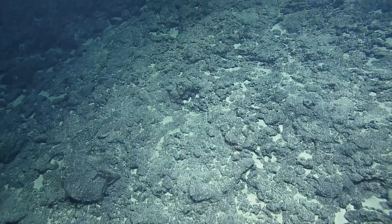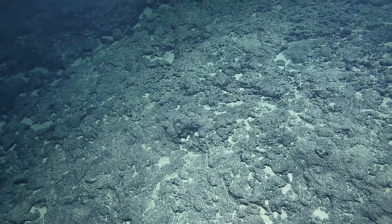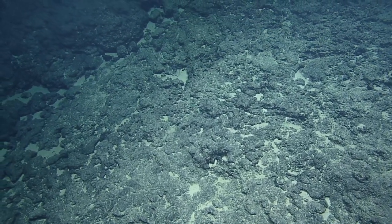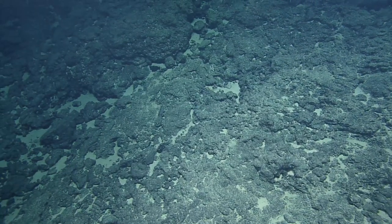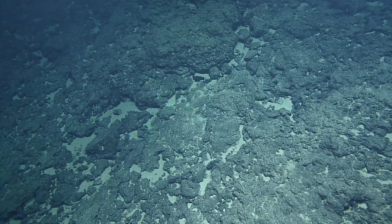Super exciting to see what Kanaloa, the Akua of this domain, the god of this domain, is revealing to us through all these different life forms, and also through these pohaku, through these ancient lava flows.